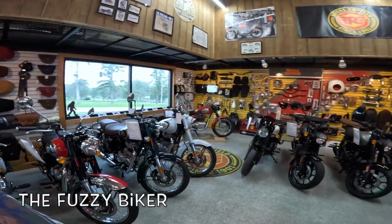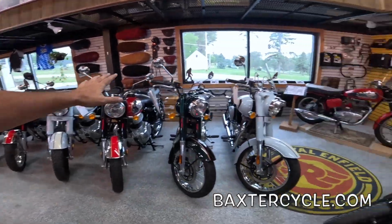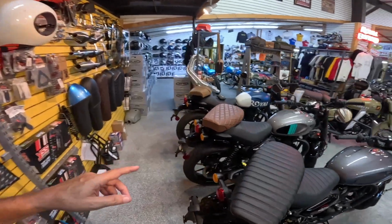We are in the heart of the beast. This is the Royal Enfield section of the Baxter Cycle Shop. All these hot rod Royal Enfields running, but what we're here to talk about, I've been getting a lot of questions about seats, and I got a question about this particular one.